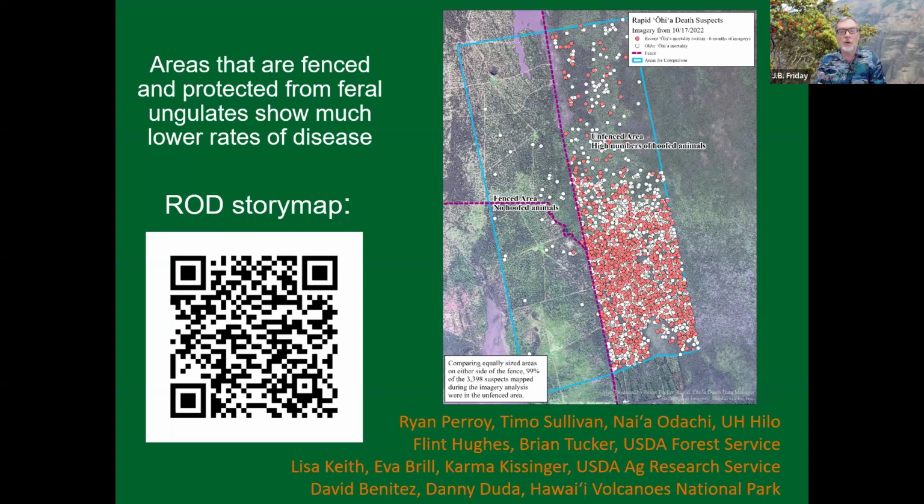I want to say this was a project that was carried out collaboratively. Ryan Perroy, Tyler Sullivan, and Nyah are at the UH Hilo remote sensing lab. So they were taking the remote sensing data first from drones and then from images from helicopters. And then Flint Hughes' folks were on the ground doing the sampling, the on-the-ground sampling to see if this really was ROD killing these trees. And Lisa Keith and her folks at the USDA Agricultural Research Service were doing the diagnostics. And then folks from Hawaii Volcanoes National Park were the first ones finding these things going on the ground and bringing them to our attention and then facilitating these studies.